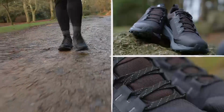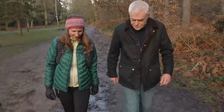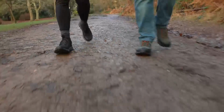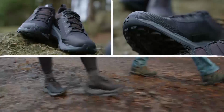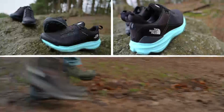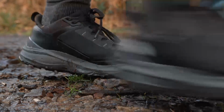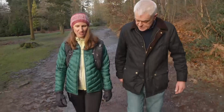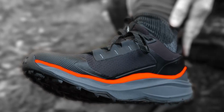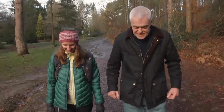Becky's starting off in the premium North Faces, and I'm in the budget Regattas. They feel quite comfy, nice and light, and I feel like I've got good cushioning. This is because the North Face shoes feature a thick foam midsole, which aims to dampen the impact of rough surfaces. There's quite a few rocks on this path, aren't there? And I can't feel them on the bottom of my feet, which is always nice when you're walking. Also, thanks to 3D contoured insoles, Becky's feet are being supported well. Ticking quite a lot of the boxes you outlined at the start.